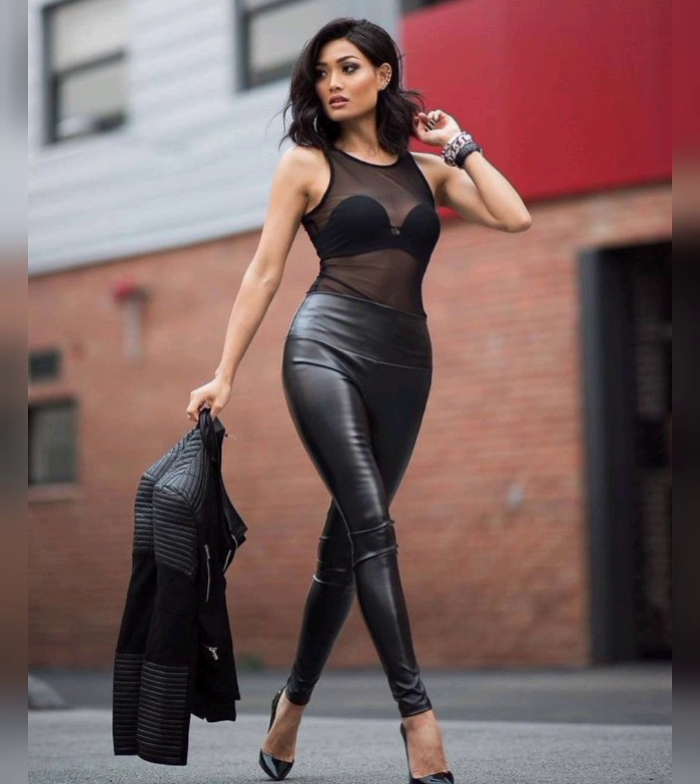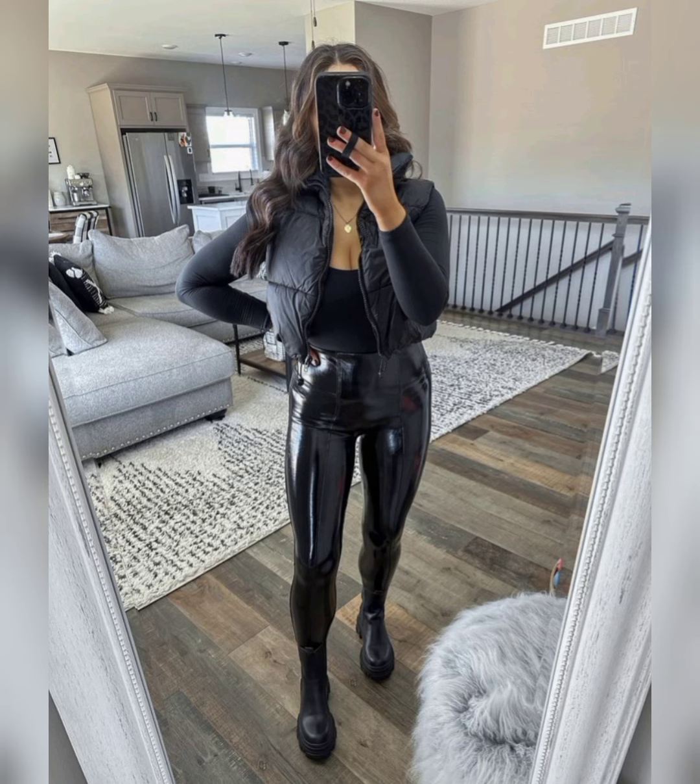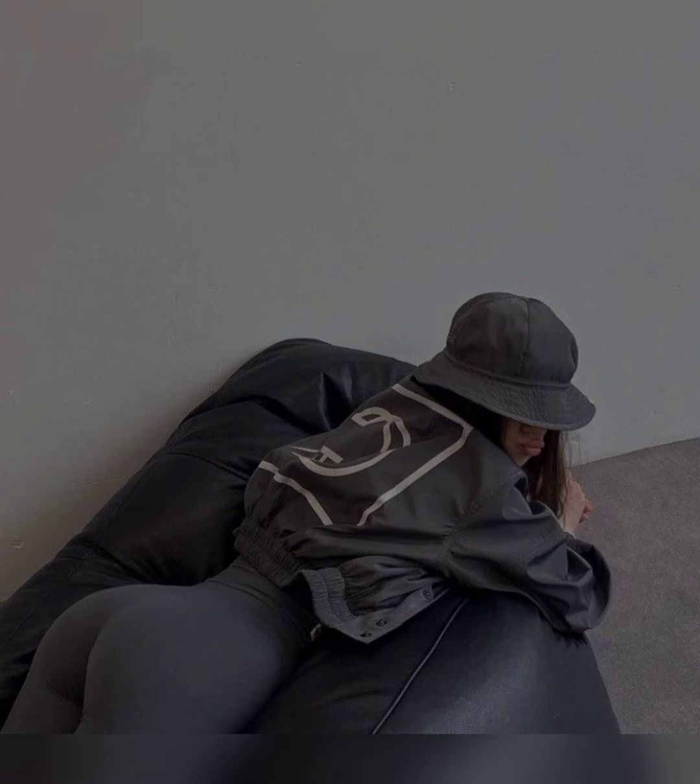For shoes, choose ankle boots or classic white sneakers to maintain a cozy yet stylish look. Blazers add structure and sophistication to leather leggings, making this combo perfect for work or dinners.